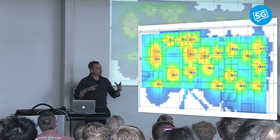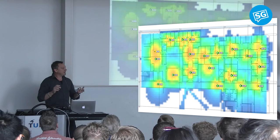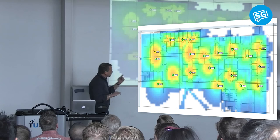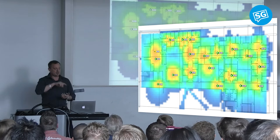You can measure the temperature, the air humidity. You can measure practically everything in the building and track the patterns. So for example, we know which client of ours is in a certain apartment. We know what the temperature has been for the last year. We know what the air humidity is for the last year, and we know what their health has been for the last year.